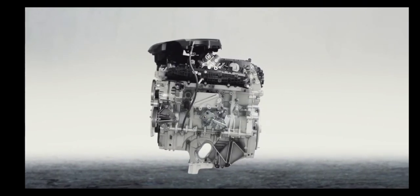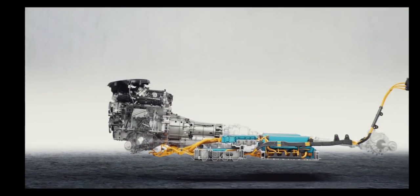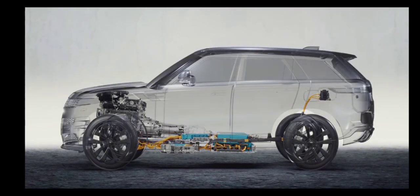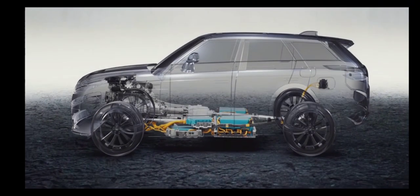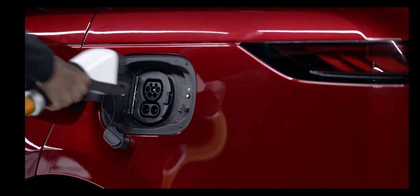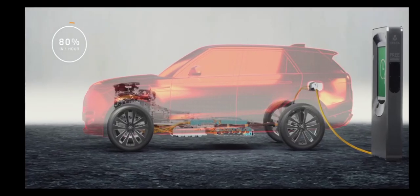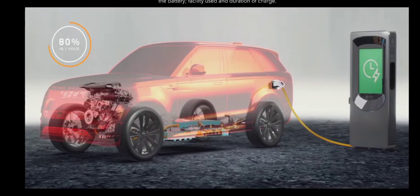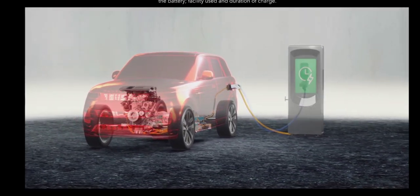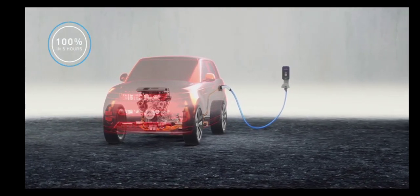Most journeys can be taken using purely electric power. It has a WLTP electric range of up to 113 kilometers or 70 miles, an expected real-world electric range of up to 88 kilometers or 54 miles, and overall CO2 emissions from 18 grams per kilometer. Range Rover Sport can charge from 0 to 80% in under an hour away from home, using a 50 kilowatt DC charger. At home, you can charge 0 to 100% in around 5 hours, using a 7 kilowatt AC charger.